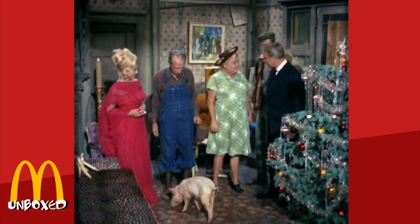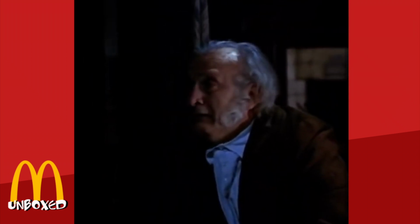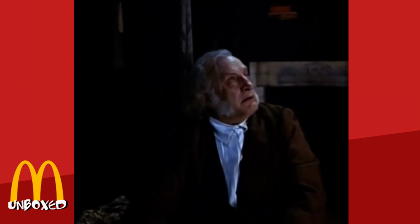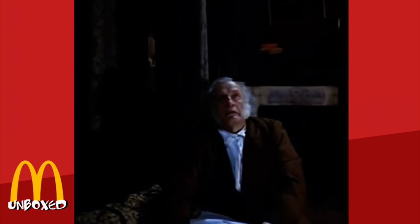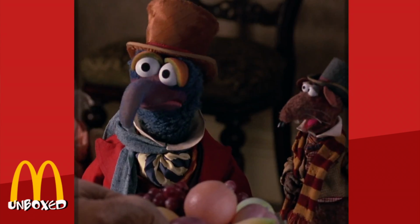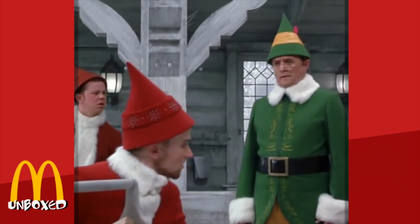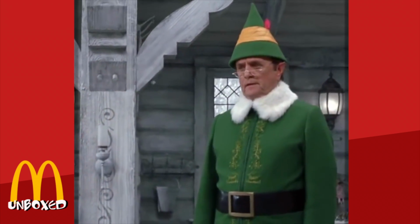Ava Gabor appeared in the Green Acres Christmas episode. George C. Scott portrayed Ebenezer Scrooge in 1984's television adaptation of A Christmas Carol. Although I've never seen this version, I've heard it's pretty good despite lacking any animated rodents or Muppets. A rat. You called? Oh, and in 2003, Bob Newhart portrayed Papa Elf in the holiday comedy Elf.